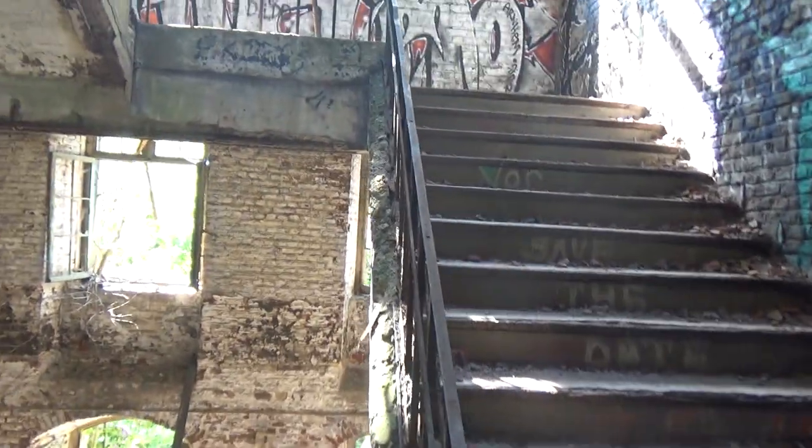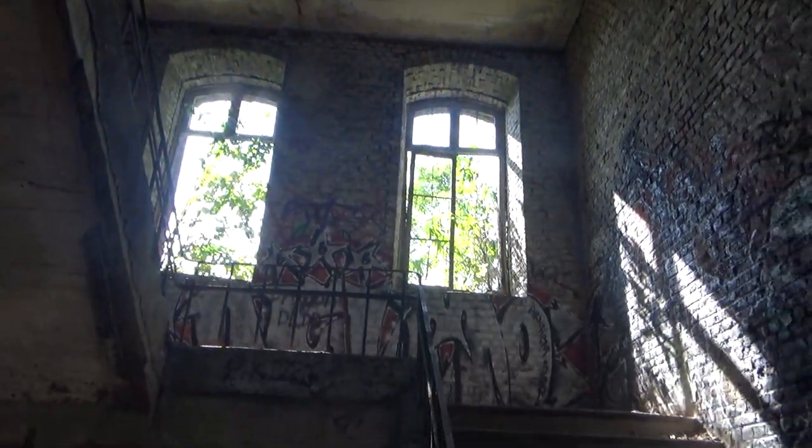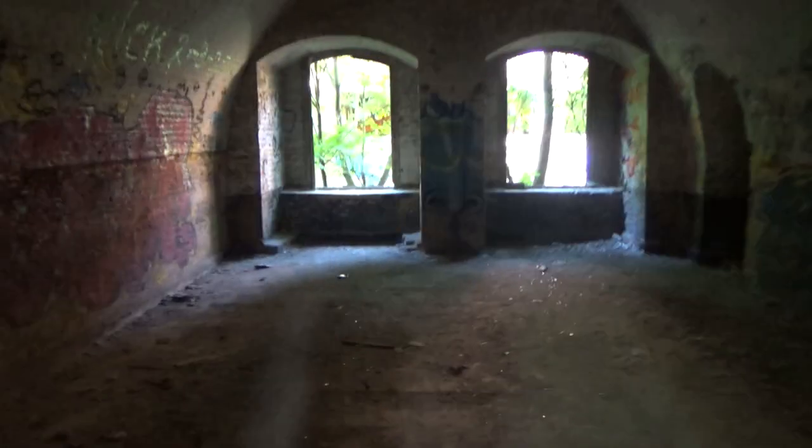Yeah. It's safe to go to the toilet. No, we shouldn't go up there. So many cracks. I think there is. I'm not very scared. Let's first check out the other building. This building. This floor.